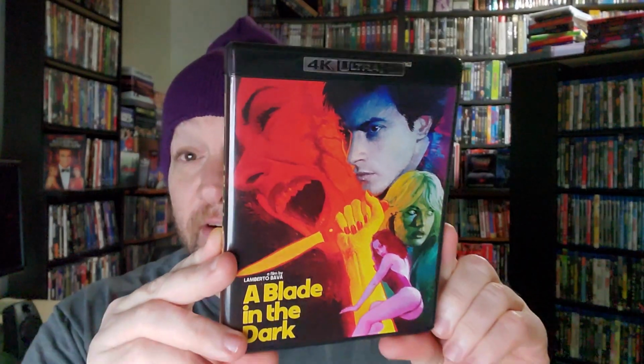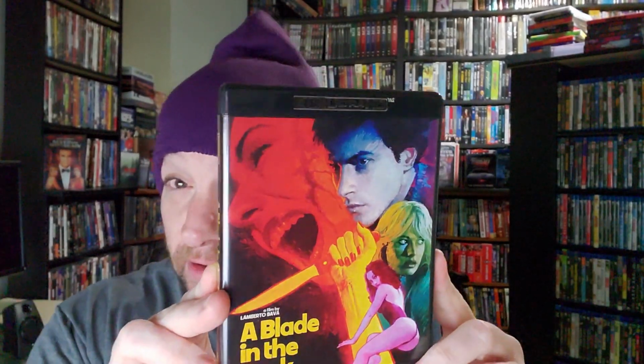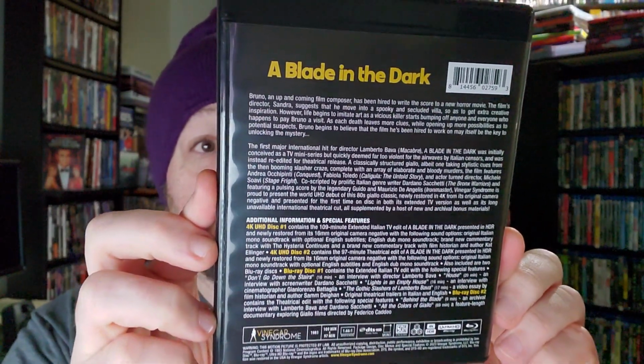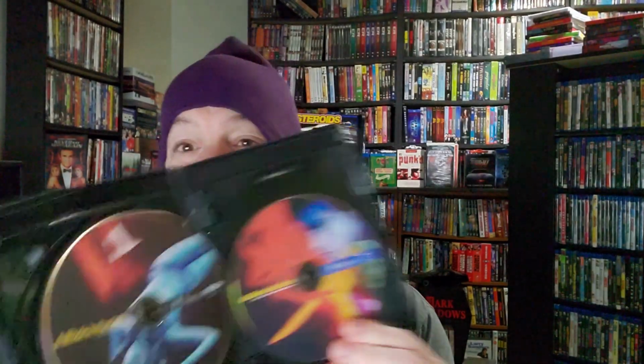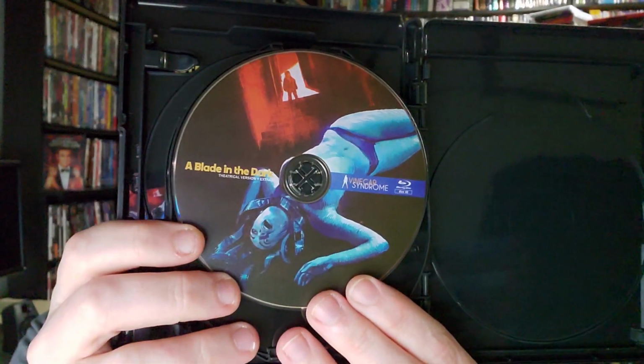Take it out, and I did not reverse the art on this because the reversible art is the more adult version of the artwork. So there's a look at the back, and once again, 1, 2. Now this has 4 discs. 4 discs for A Blade in the Dark. There, the spindle cropped out that image so you can safely view it here on the YouTube. And the final disc. There you have it.